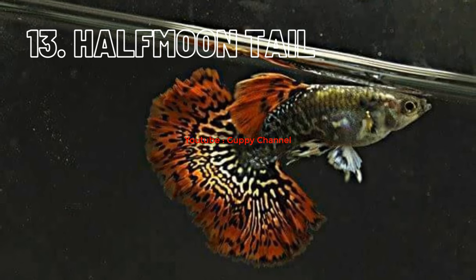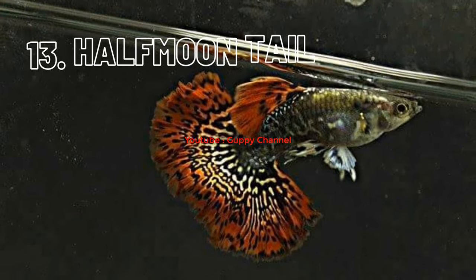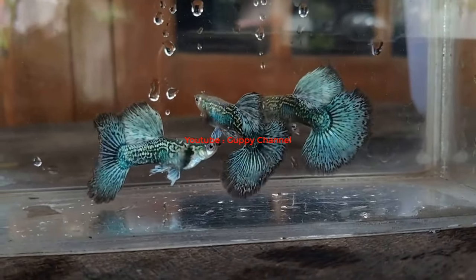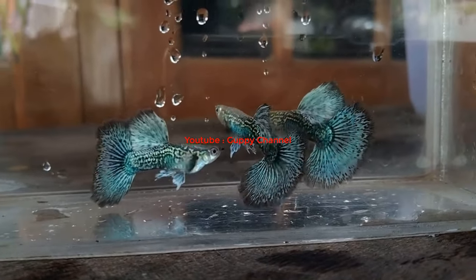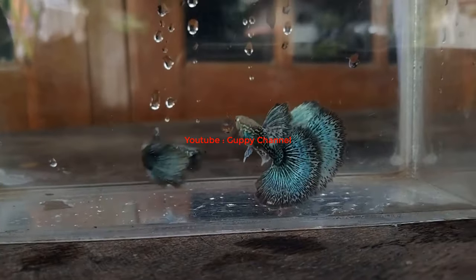13. Half-moon tail. When it comes to guppy tail shapes, the half-moon-tailed guppy is my favorite. The tail starts out wide at the base and widens even further until it resembles a half moon. It's one of the more impressive-looking guppy tails, especially when it features an amalgam of colors and shapes.